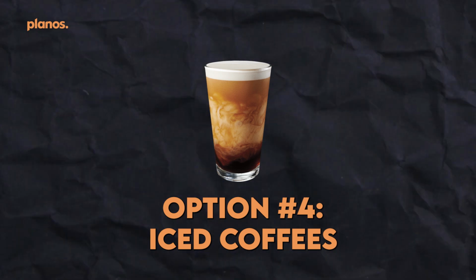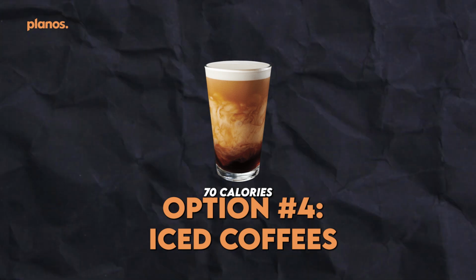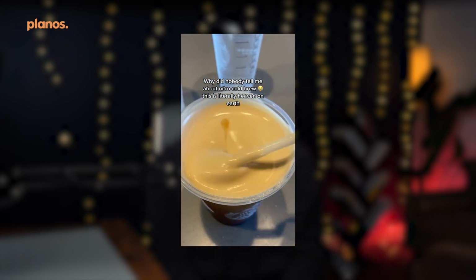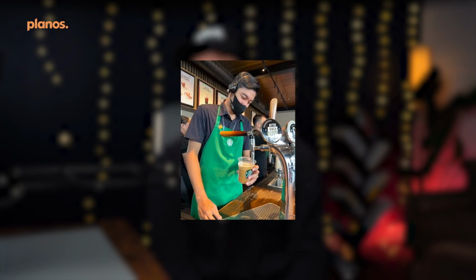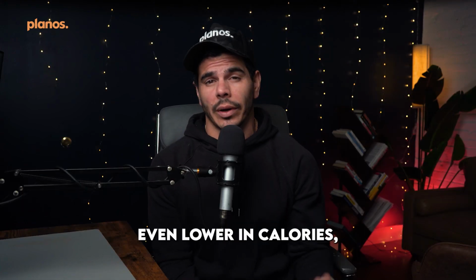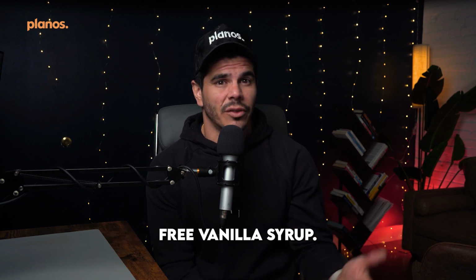Now let's move on to drink option number 4, which is for anyone who wants to go for an iced coffee. A nitro cold brew with sweet cream is a fairly calorie-friendly option, coming in at around 70 calories. If you want to make that nitro cold brew even lower in calories, you can swap out the sweet cream for a pump or 2 of a sugar-free vanilla syrup.